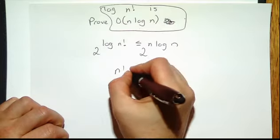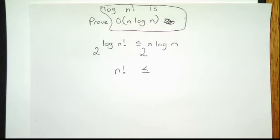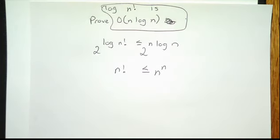So that is n factorial is less than or equal to, oh, that's weird. I don't have just 2 to log something. But what is n log n? It is log of what? Log of n to the n. So on the right-hand side, we have n to the n. So this is the clever solution: I'm going to skip these stupid logs and make my life easier. If you see logs on both sides of a big O proof, you should get rid of them.